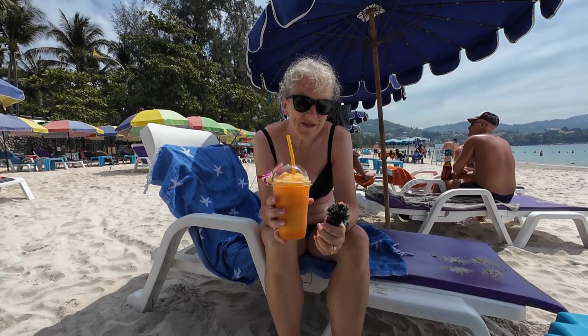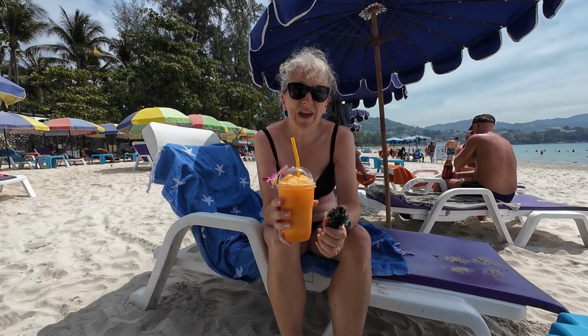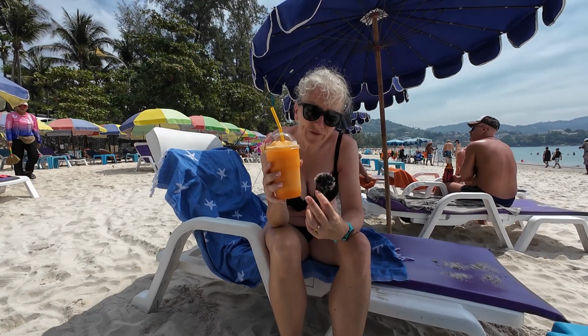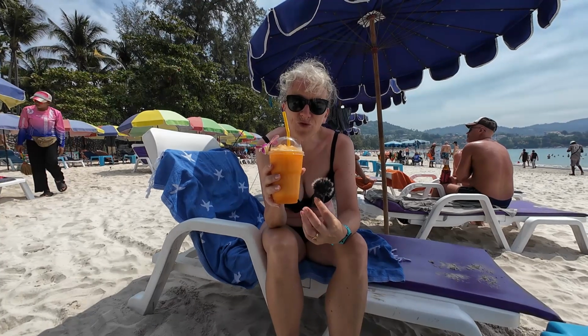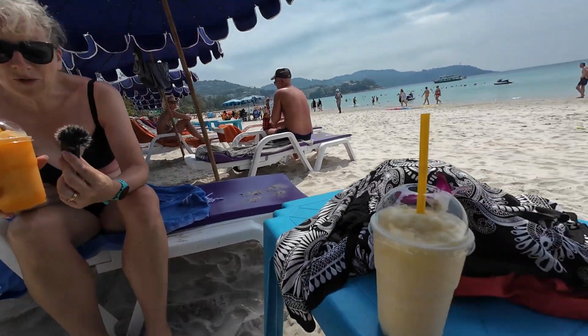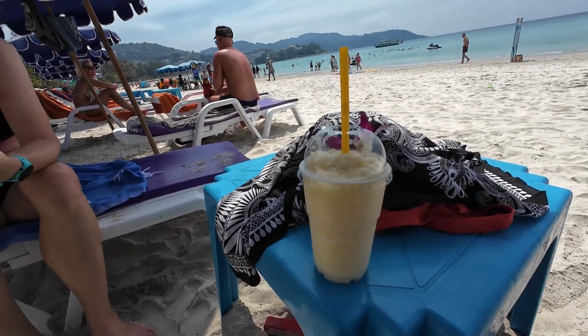When we left the room this morning, we thought we'd got everything, and I'd got 2 bottles of water in the fridge ready to bring with us, and I left them there. So we decided we really ought to drink something, so I've gone for an orange. They call it a shake, but it's really just a fruit with a bit of ice all blitzed up. Roger's gone for a pineapple one, and it looks lovely the way they've done it, so I'm hoping it's going to taste nice as well.